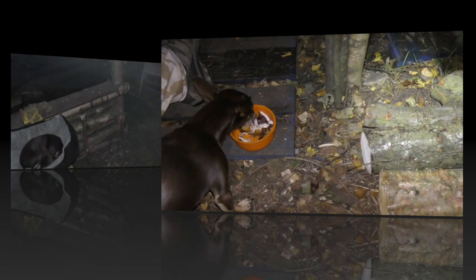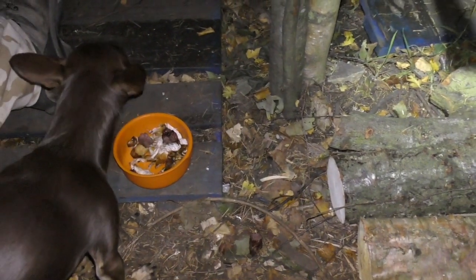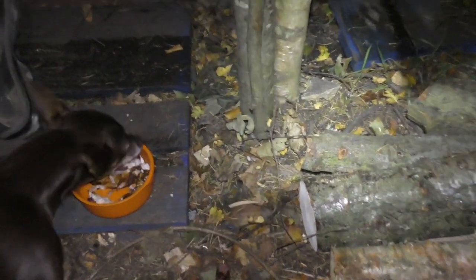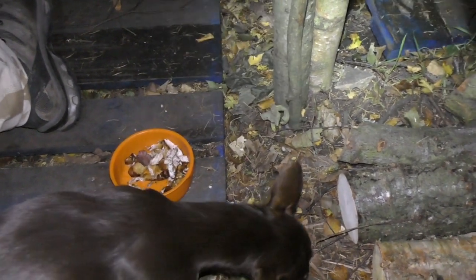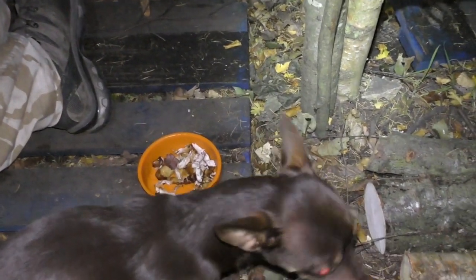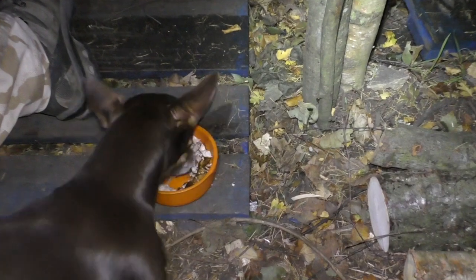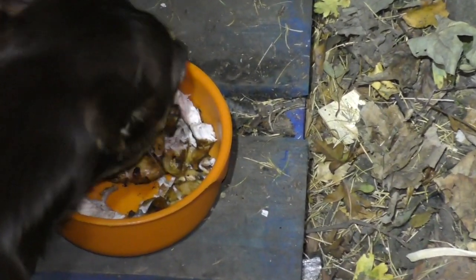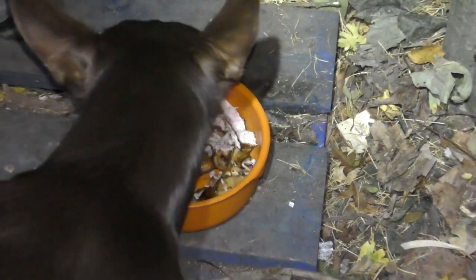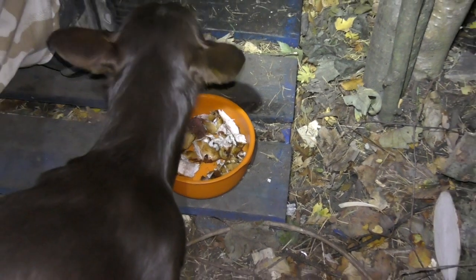So this is just so you know that Mitty gets exactly the same as what I eat. So she's having some sirloin steak and some chicken, and she's loving it. Oh yeah, Moo. Yeah, look at that. Is that nice, my girl? Yeah. It's the same as if I have ribeye steaks or anything.